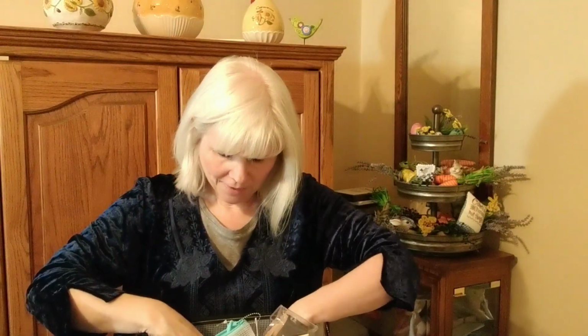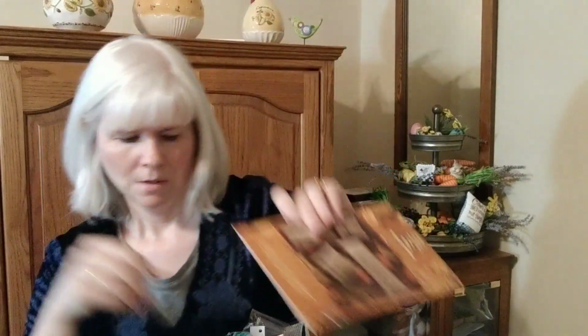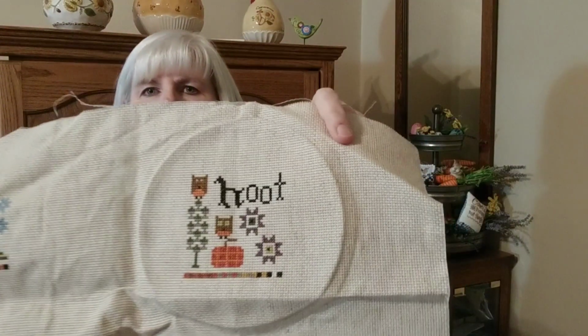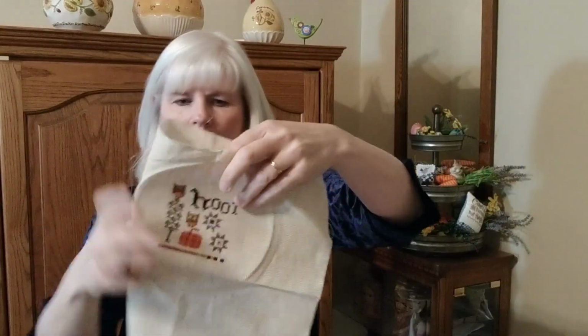Let's see. And then more Lizzie Kate. Now last year, this is Autumn Smalls, and there's two of them I have finished. There's the Autumn and this long narrow one I have not done. The ones I finished last year are on the same piece of Ada. There's Hoot. And here are the little houses. So I thought those are adorable. So there'll be one of them I get started, I hope.